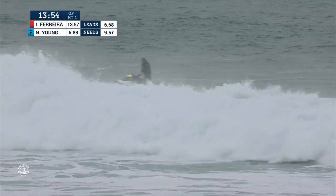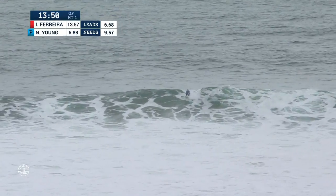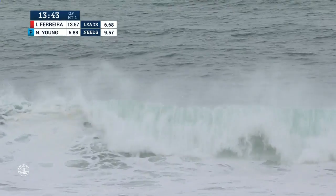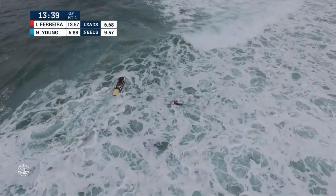He's improved on every exchange so far. Are we sticking to that theme, Potts? Well, he's looking to replace a 6.67. Nat Young out the back. See, different kind of wave, a lot of bump and lump on it, Joe. And just a quick up and out for Nat Young. It's been a bit of a sleepy start for the former finalists at this event.